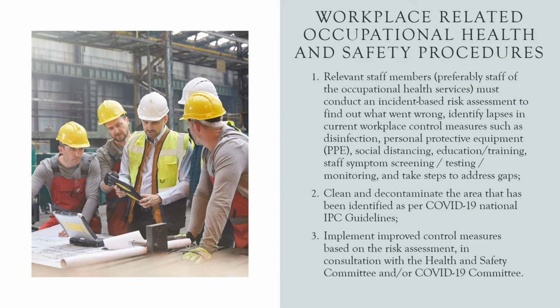Point number 4 in our COVID-19 compliance management system is workplace-related occupational health and safety procedures. All relevant staff members, preferably staff of the Occupational Health Services, must conduct an incident-based risk assessment to find out what went wrong, identify lapses in current workplace control measures such as disinfection, personal protective equipment, social distancing, education and training, staff symptom screening, testing, monitoring, and take steps to address gaps.